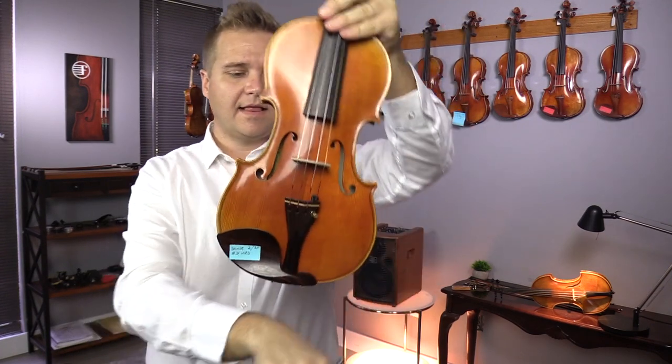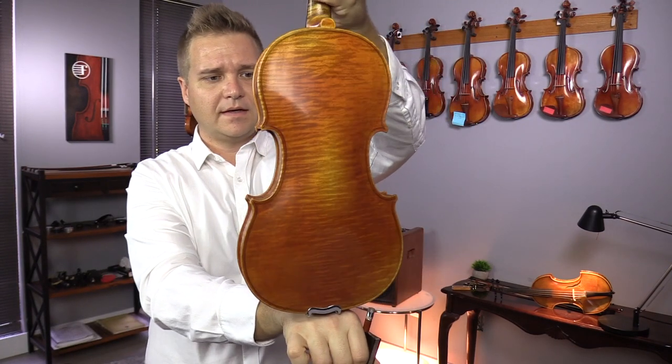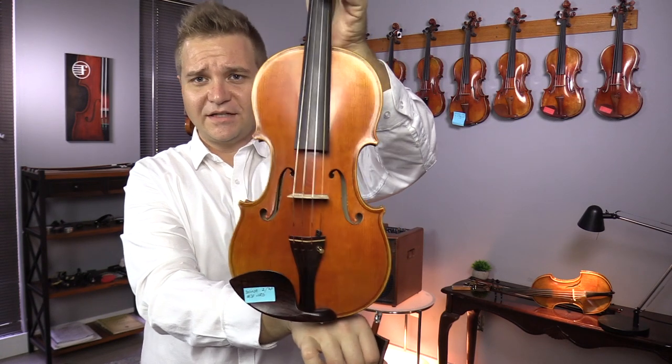Okay, up second is the Simon Joseph Benjamin Violin in Transylvania.